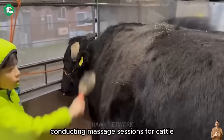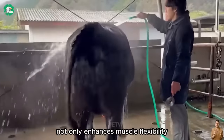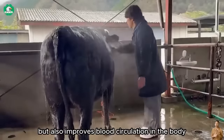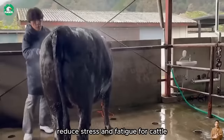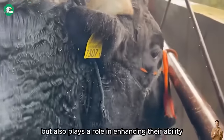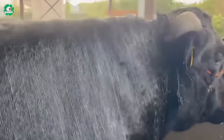Furthermore, conducting massage sessions for cattle not only enhances muscle flexibility, but also improves blood circulation in the body. Massage not only helps reduce stress and fatigue for cattle, but also plays a role in enhancing their ability to resist issues related to joints and muscles.